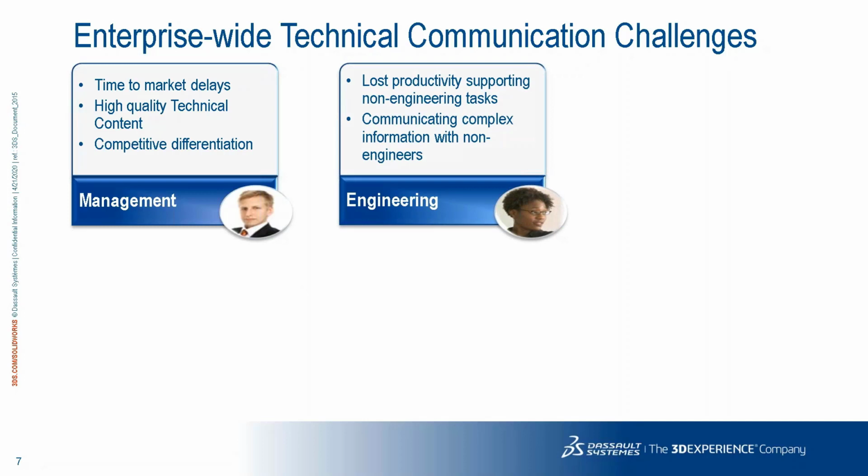If I look at an engineer's point of view, he doesn't really care about how the documentation looks. He just wants to be very productive. He wants the product out of the door as soon as possible, and he wants to be able to communicate complex information to non-engineers. So the guys who don't have a technical background need to understand what this engineer wants to say and how he wants to communicate it to that stakeholder.